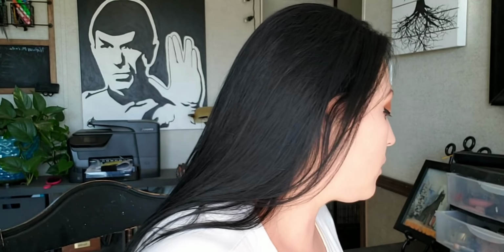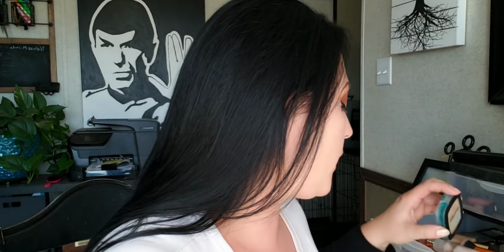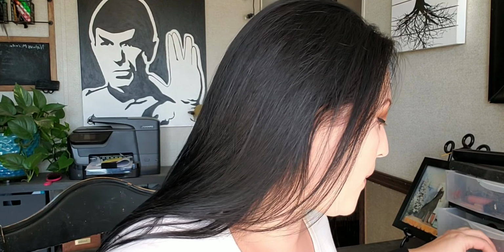I do keep, because I can get kind of oily around here, just my mouth area, so I do keep a, where is it? I keep this one, the Infallible Pro Glow. I keep one in my car for that.